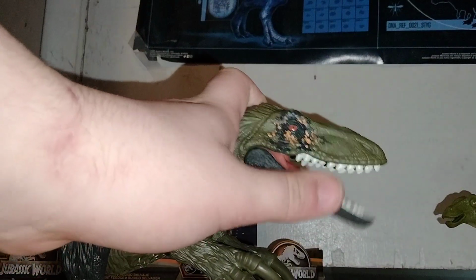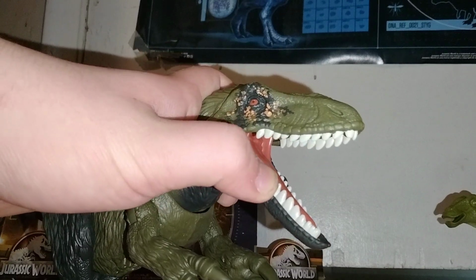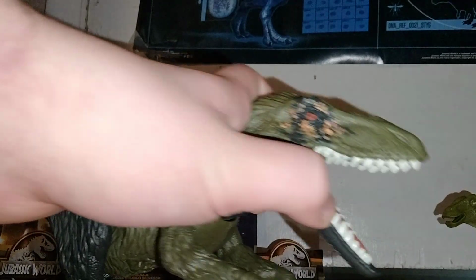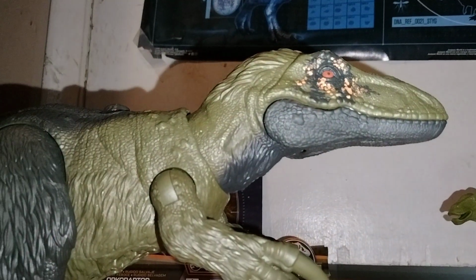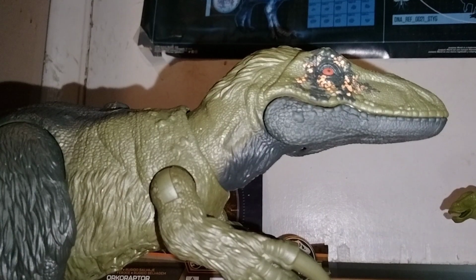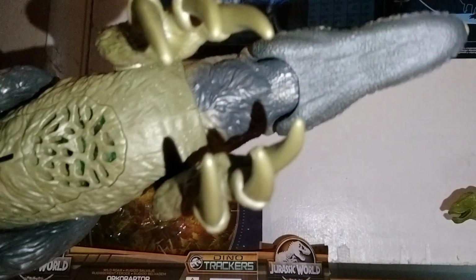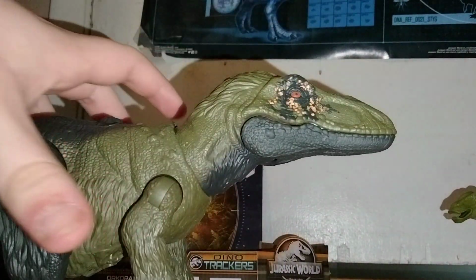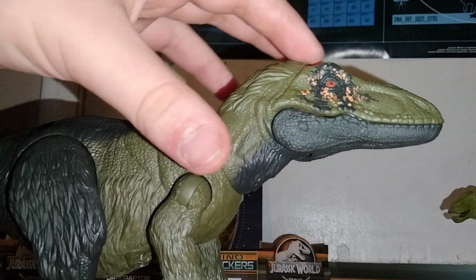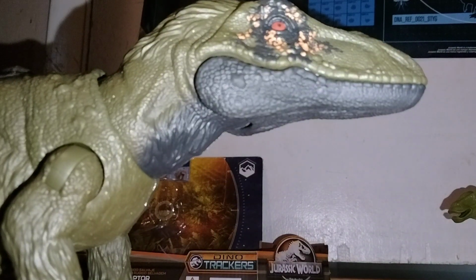But let's take a look at the teeth on this one. The teeth are pretty big, but not a bad thing. So the jaw is cast in almost a charcoal black, and that goes all the way down to the bottom of the neck. I let the hands down like that. It makes it look cooler, in my opinion. So the head's cast in the greenish color. I like how you can see each and every scale.